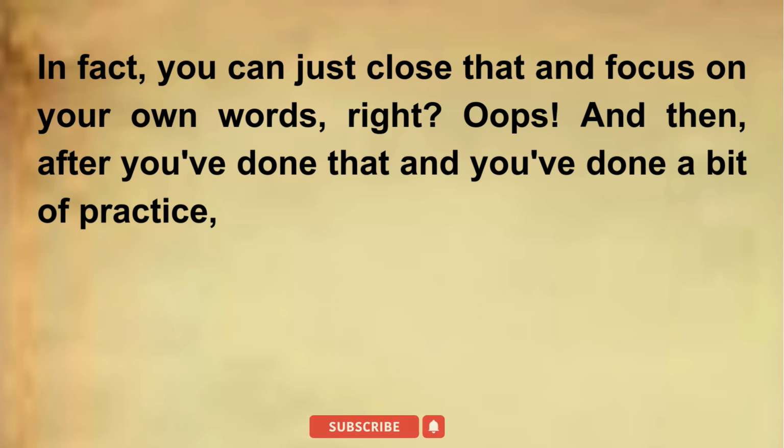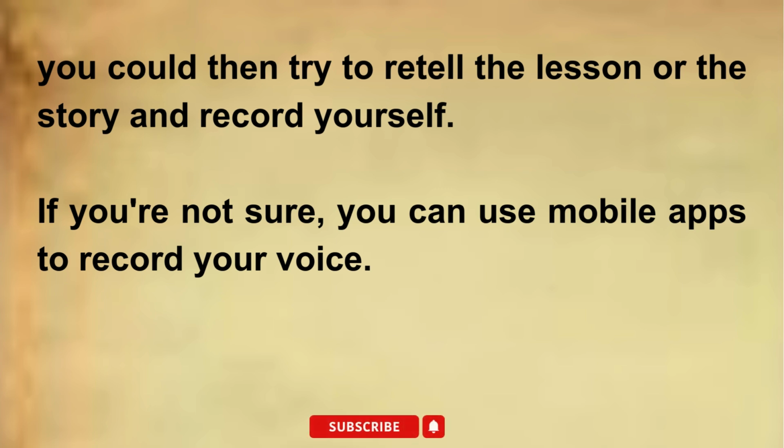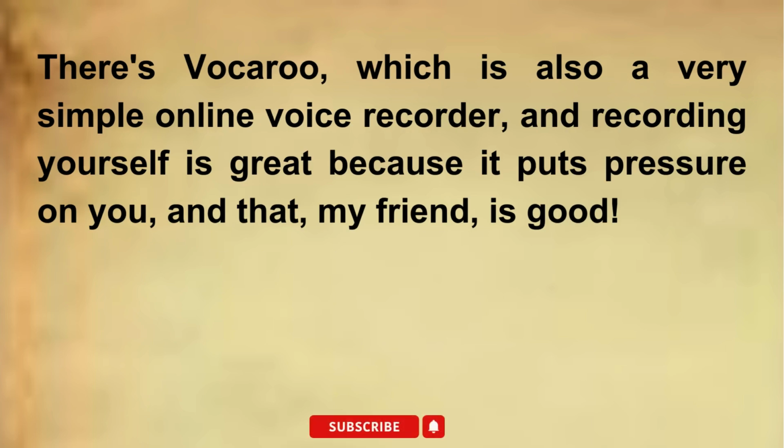Right? And then, after you've done that, and you've done a bit of practice, you could then try to retell the lesson or the story and record yourself. If you're not sure, you can use mobile apps to record your voice. There's Vocaroo, which is also a very simple online voice recorder, and recording yourself is great because it puts pressure on you, and that, my friend, is good.